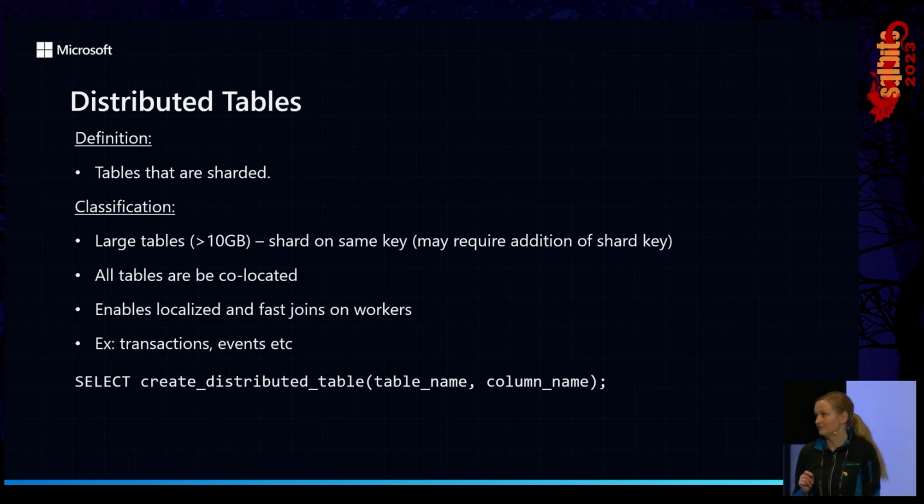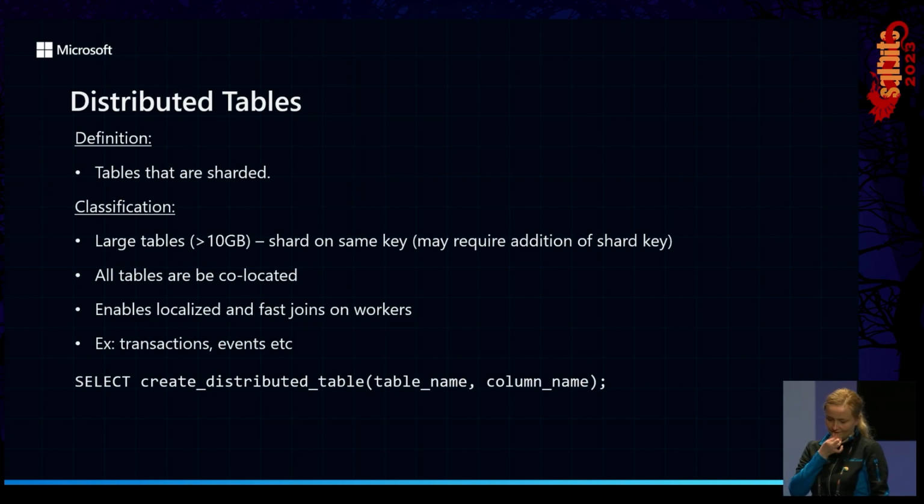And let's start with the distributed tables. For these tables, you need a distribution key. So for instance, you have chosen device ID. And let's look at the last line, this select statement. You would say create a distributed table, give the table name and the column name, which is your distribution key. And what Citus does is split your huge table into multiple smaller chunks, smaller tables, which we call shards, and then spread those shards across multiple Postgres instances, across your entire cluster.